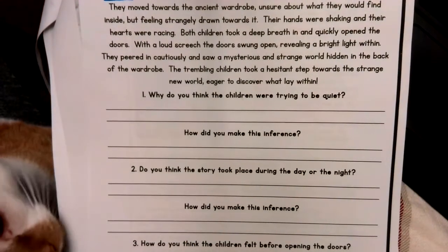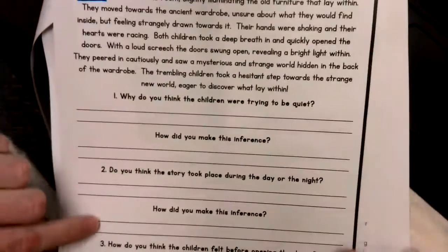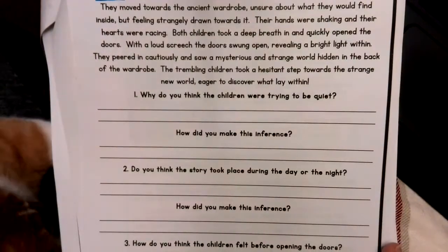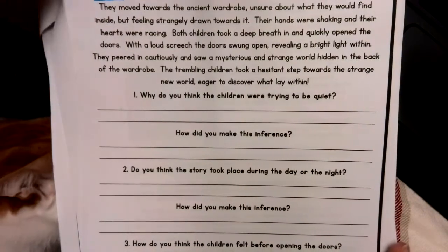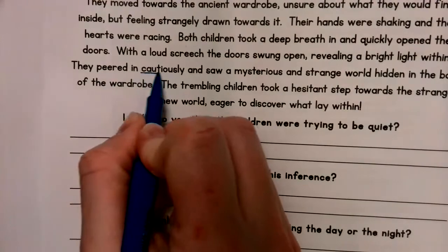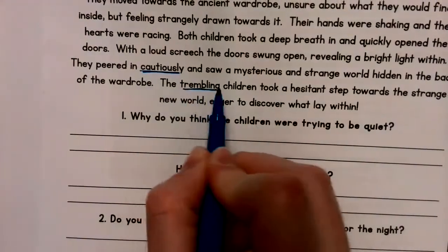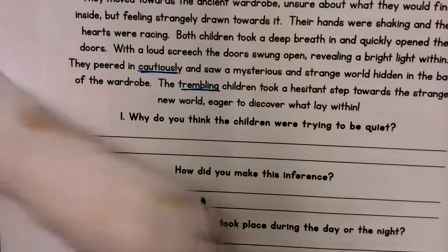Number 3: How do you think the children felt before opening the doors? As they're doing this, they took a deep breath in. They peered cautiously. Cautiously is going to be another hint word for us. I'm trying to zoom in the best I can. Underline cautiously. If they're doing something cautiously, which means they're being very careful, how do you think they're feeling? And they're trembling. How do you think they're feeling? Okay.